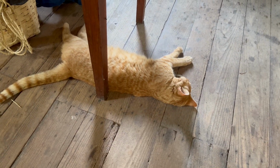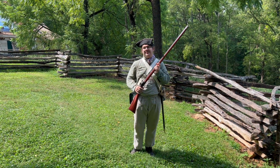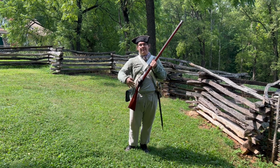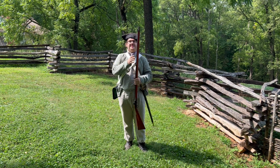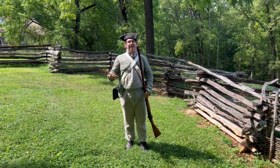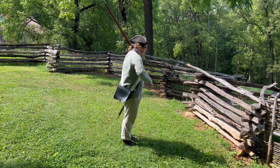Cover your ears, Calvin. Now this gun here is a rifle. It is the type of weapon that would have led to the victories at Kings Mountain and the battle that happens at this site, the Battle of Huck's Defeat. What makes it different than other guns is that it has rifling, allowing it to be more accurate. Now I'm going to go into loading. Load!